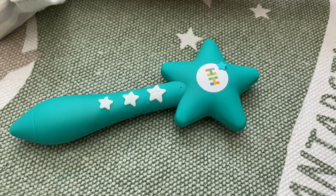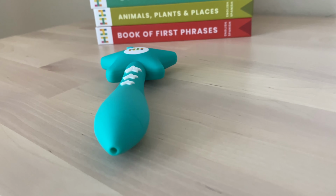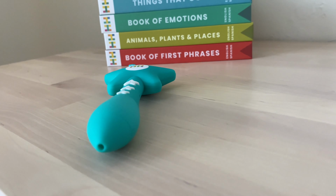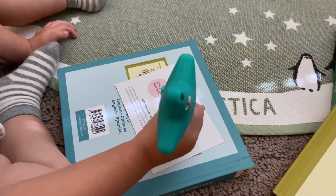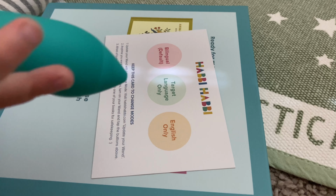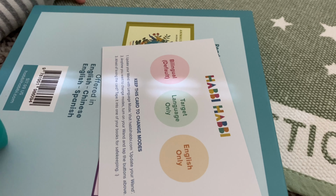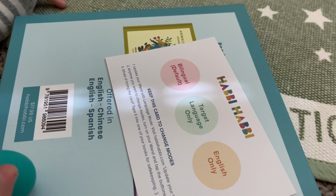Another great feature is that the wand does turn off by itself after not being used for a few minutes, which is a great battery saver. I natively speak Mexican Spanish and the pronunciations are perfect. There is also now an option to turn off English mode if you prefer full immersion. This way you can choose to have the wand read to you in both languages or just a target language alone.